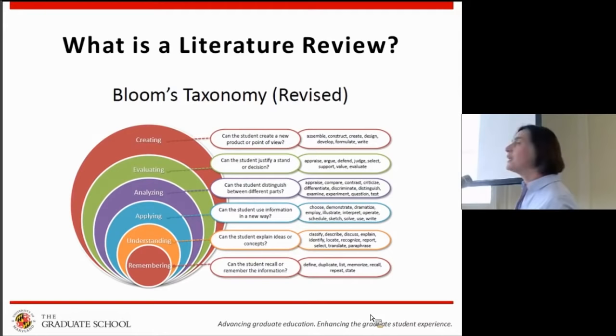You have to do all the knowing and understanding before you get to the making your own part. So you're kind of in the analysis piece. So if that's a helpful way to think about a lit review, there it is. What else? A little bit more.